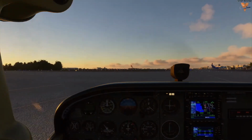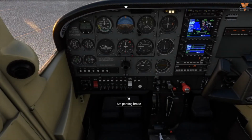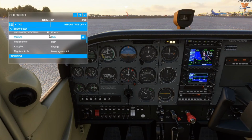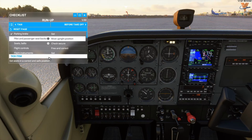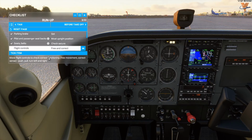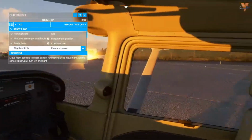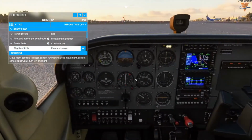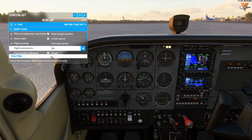times. But here I'm going to turn us into the wind a little bit and set the parking brake, and we'll go ahead and do our run-up checks here. Alright, so run-up check, parking brake is set. Pilot and passenger seat backs most upright position, seats and belts check secured. Flight controls, we'll check to make sure they're free and correct. Looking good, and yep, free and correct, they're good.